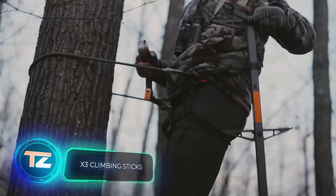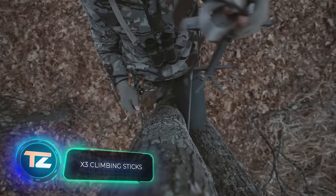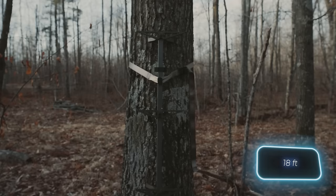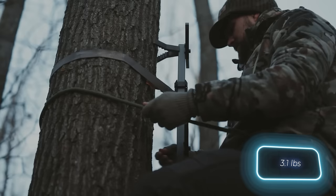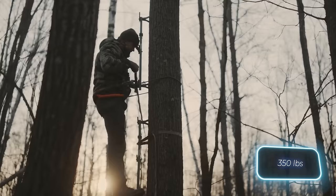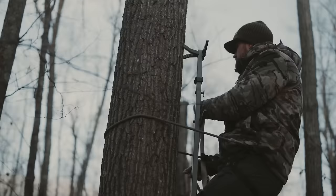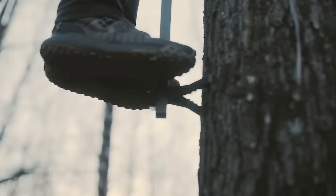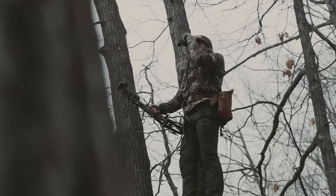Meanwhile, hunters are scaling to new heights, literally, with the new X3 system. It allows them to climb 5.5 meters up tree trunks. Made of aluminium, the X3 is lightweight at 1.4 kilograms, but sturdy enough to support loads of up to 159 kilograms. The standard set includes 4 pieces and is priced at $200. It might seem pricey, but when you're eager to set up your hunting position quickly, it's worth the investment.